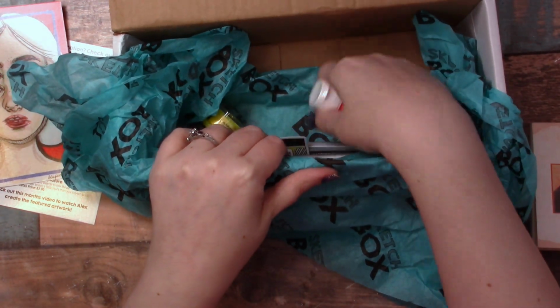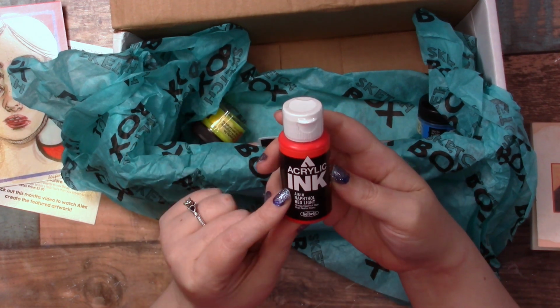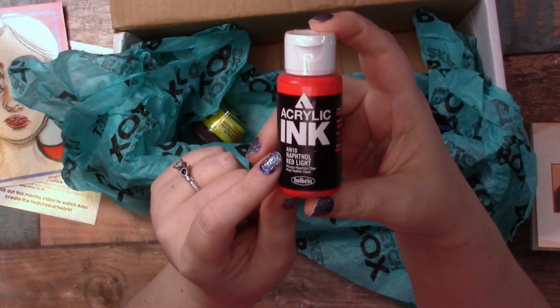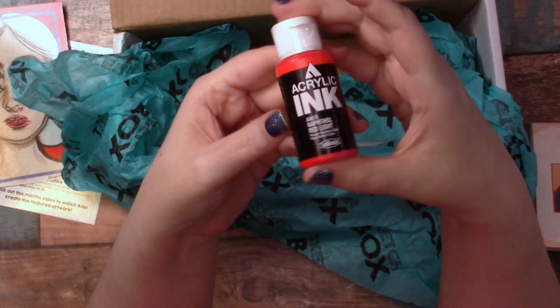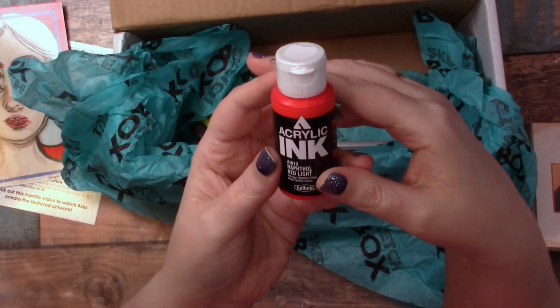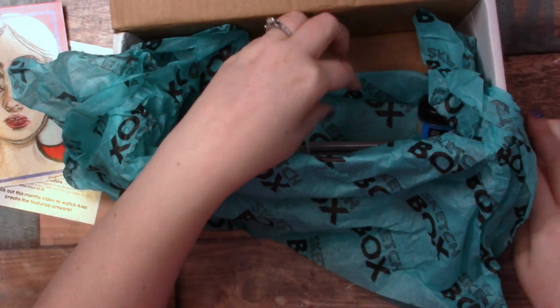Then we have the paints. So this is actually acrylic. This is acrylic ink in, I can't say what color that is. Red light. I really should learn these paint names, but there you go. It looks like a pretty cool red. So we'll have fun with that.